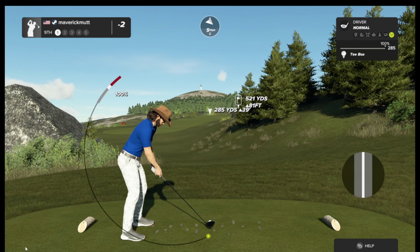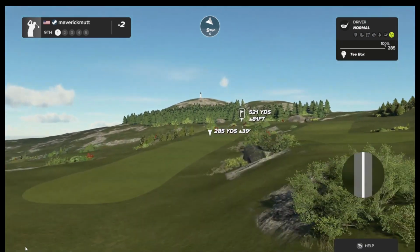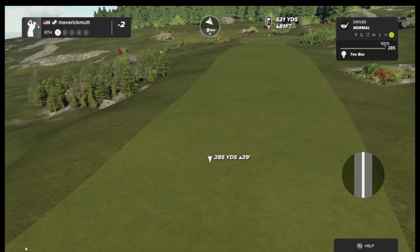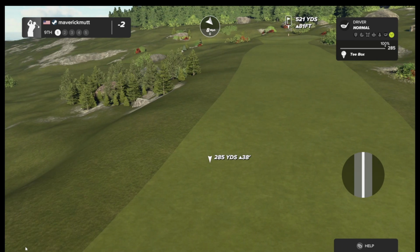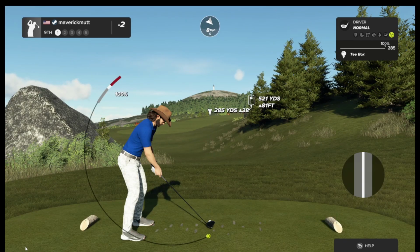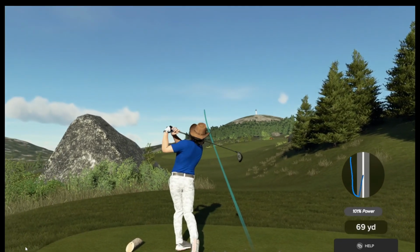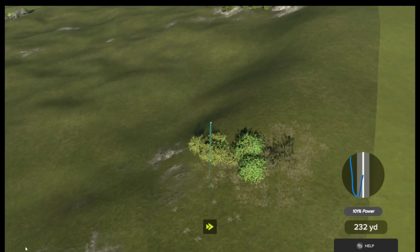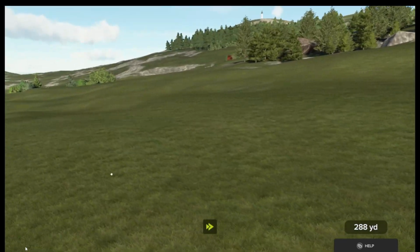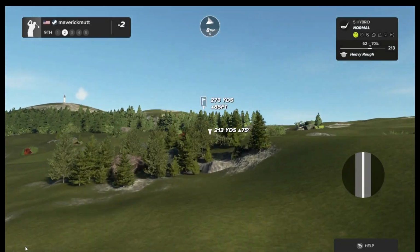Ninth hole, par 5. 521 to the pin. Still have that wind. It has not changed directions on us yet. It has slowed down just a bit, though. Ooh, that is a crazy swing plane. That is a horrid, horrid shot on my part. I should be ashamed of such a shot.